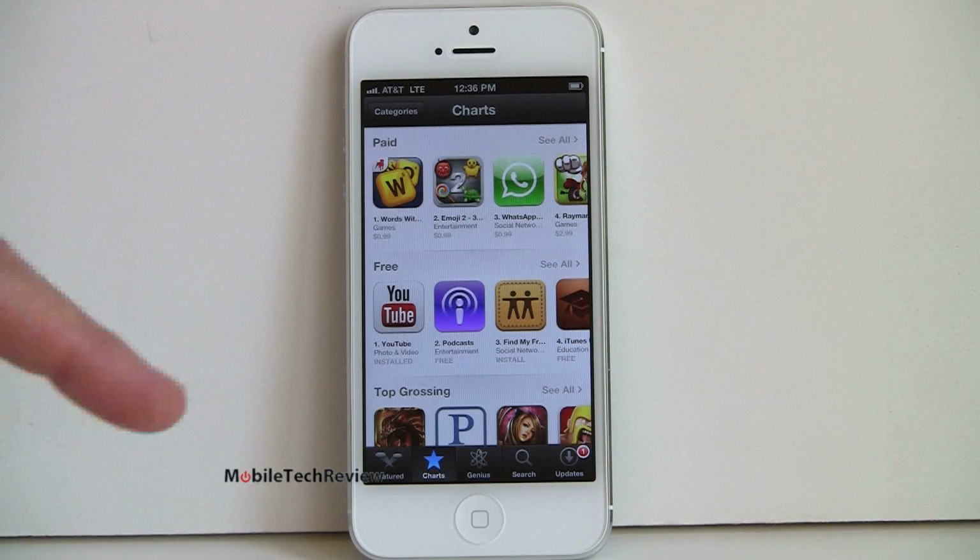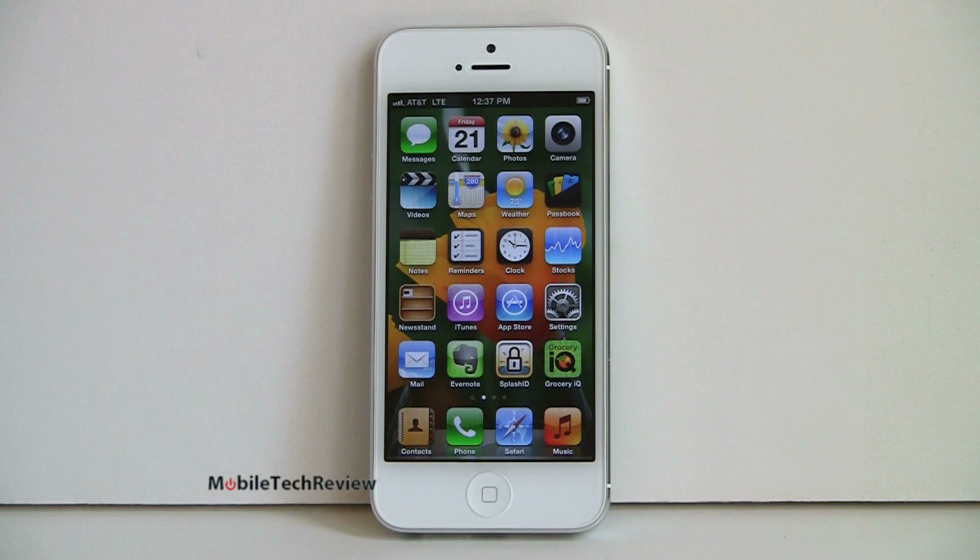And speaking of YouTube, you can see right here, you can still get the YouTube app, you just have to download it. It's not preloaded anymore. Despite the move to LTE, which obviously we have active here, battery life is not compromised. Apple, I don't know how they do it, but they do it.